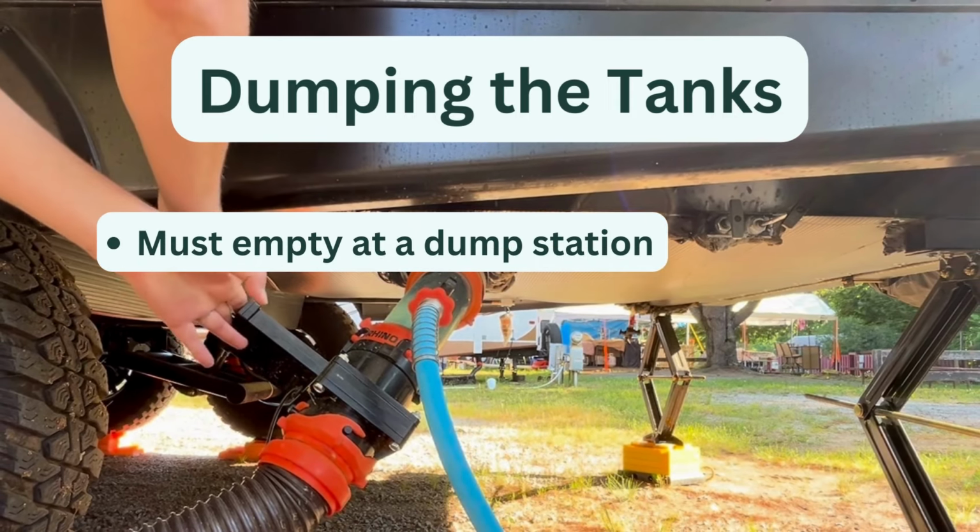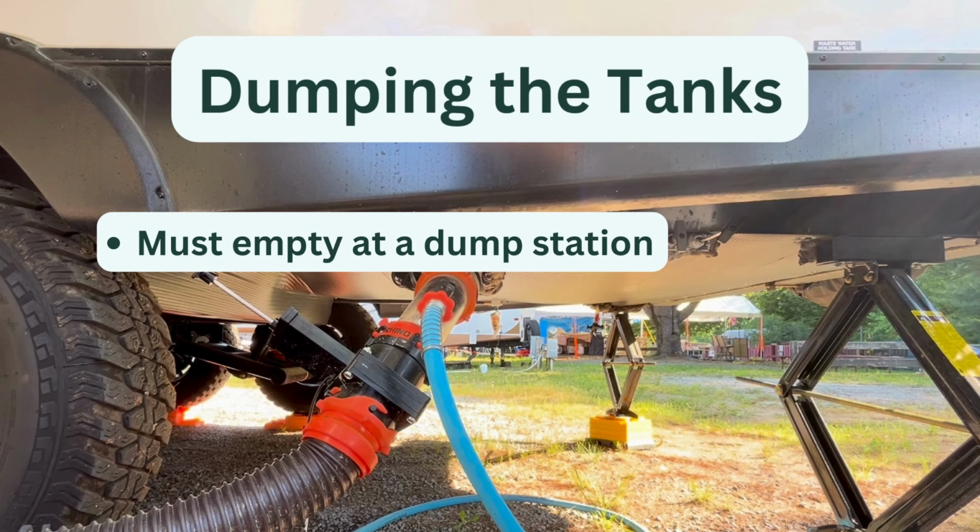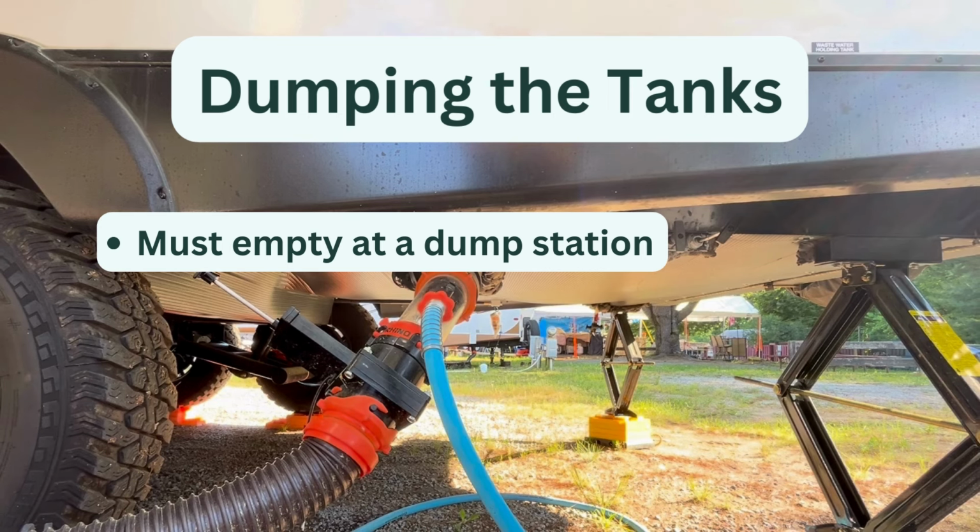Finally, let's talk about dumping your RV tanks on boondocking trips. Both black and gray tanks must be dumped in legal dump stations or sewer outlets. I think the reason for not dumping the black tanks on the ground is pretty obvious, but the same rules also apply to gray tanks.